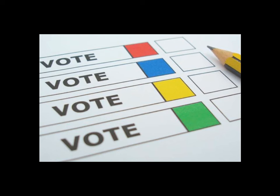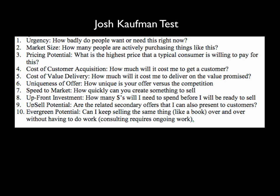Considering all the data we collected, we determined our idea does solve a problem people care about and is therefore market-worthy. We then conducted the Josh Kaufman quick test, answering each question as honestly and accurately as we could. At the end, we scored 71. Still in the yellow area, but close enough to 75, we decided it was worthy to move on.